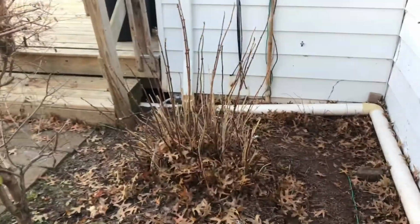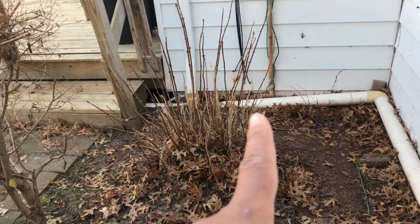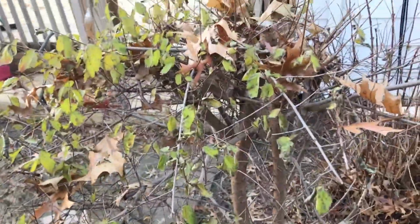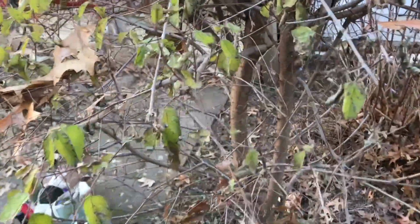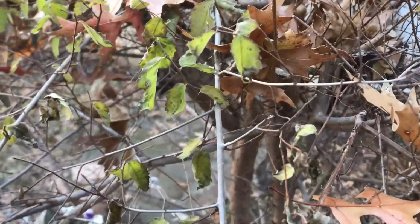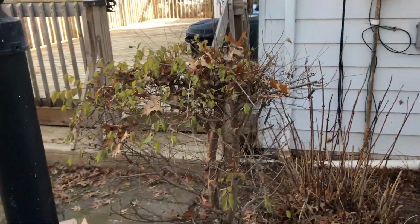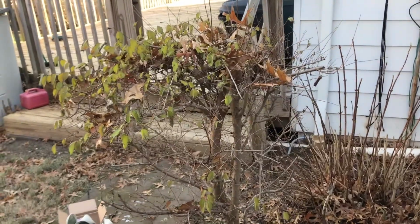So, I know that this is a hydrangea. I don't know what this is. So if anybody knows what this is, feel free to let me know. I know it's winter and nobody can tell, but I don't know. It's kind of a cool structure, but I just don't get the plant. So let me know if you know what that is.